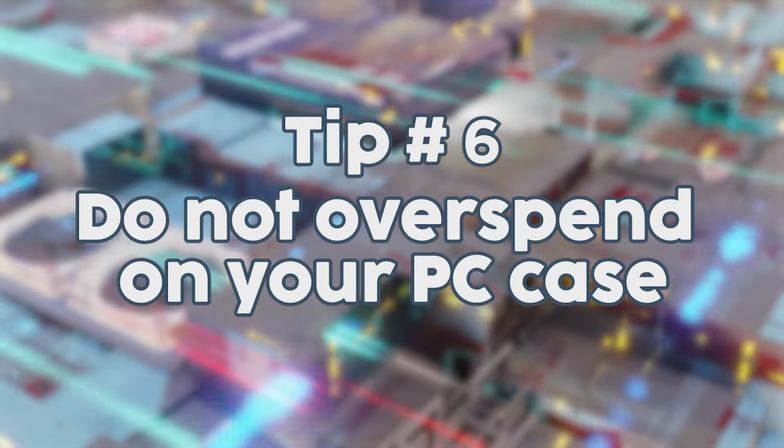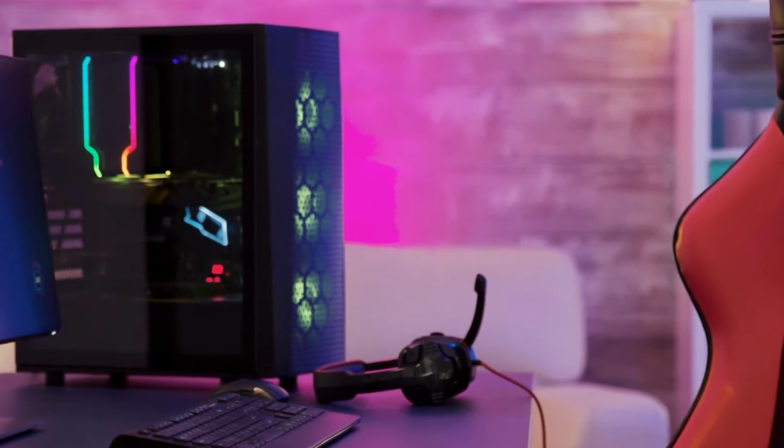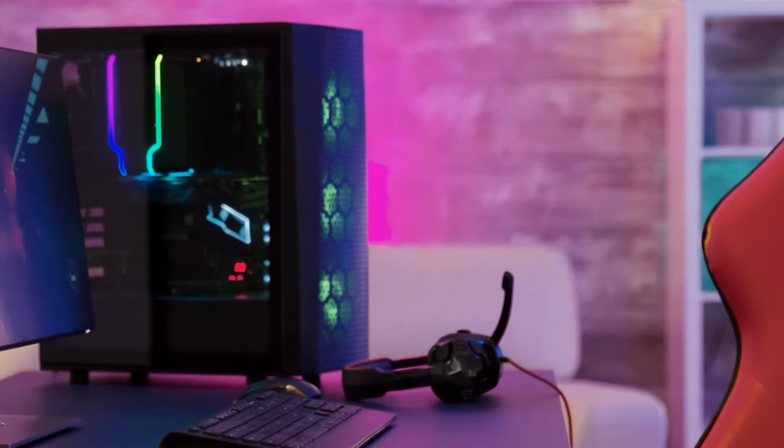If you're all about that sleek look and want your setup to be a showstopper, then yeah, you might drop some extra cash on a case with killer aesthetics. But if you're not fussed about the looks and just want a solid gaming experience, then any case with good airflow will do the trick. Good airflow means your components stay cool, which is what really matters for performance and longevity. So as long as the case isn't choking your hardware, you're good.